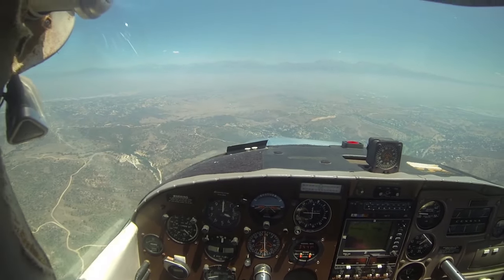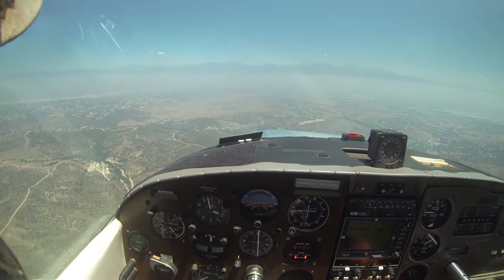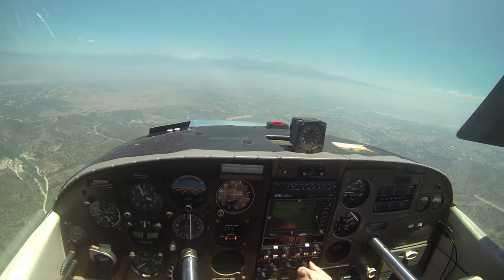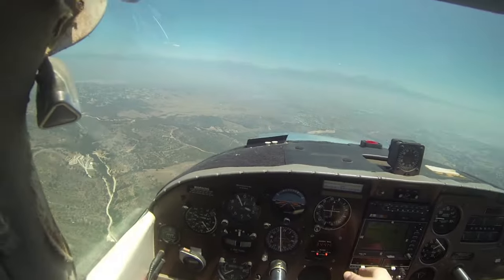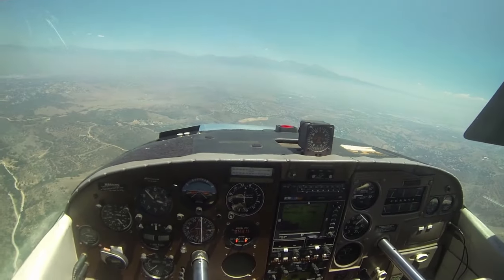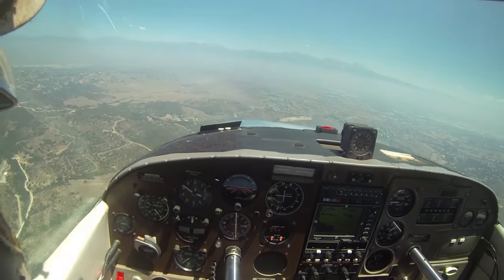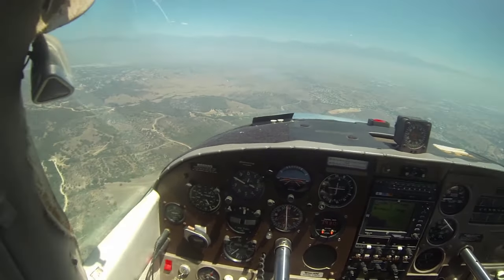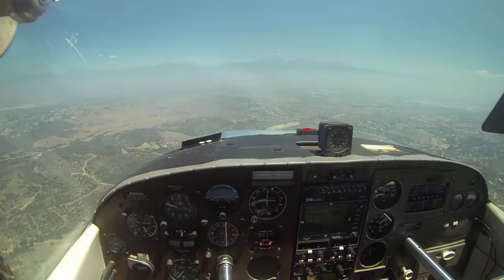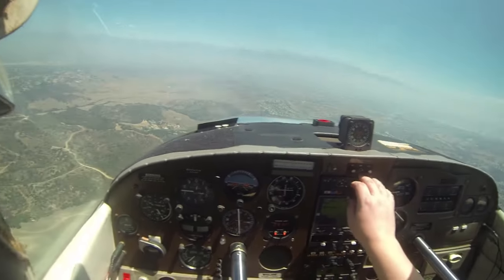07 Romeo, contact Brackett Tower. 07 Romeo, going to tower. Correct, Darcy County 2307 Romeo is inbound on the VOR. We are negative on the ATIS. 2307 Romeo, Brackett Tower, continue. Roger, we'll continue, 07 Romeo.